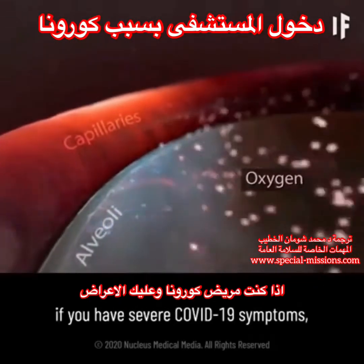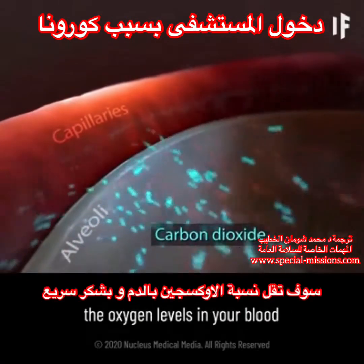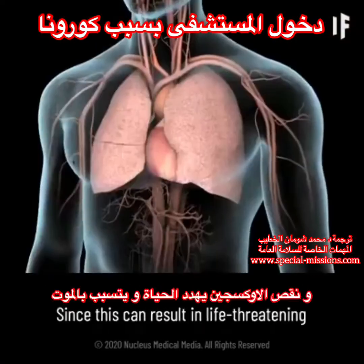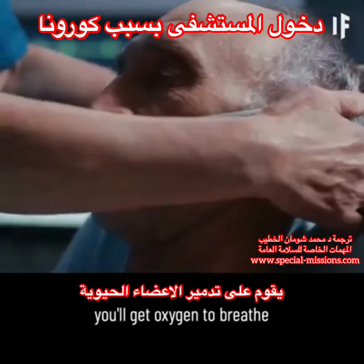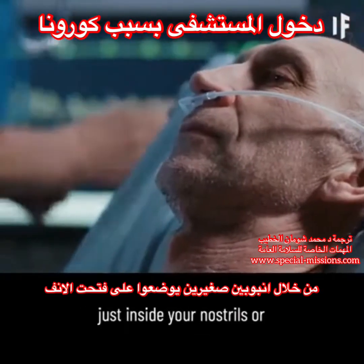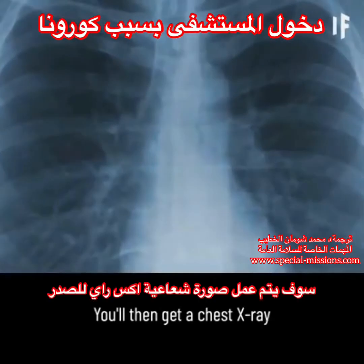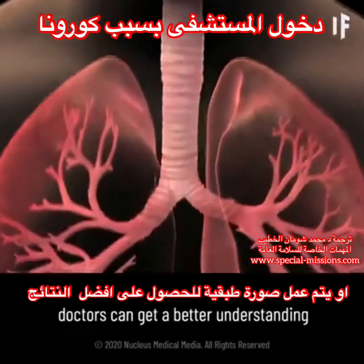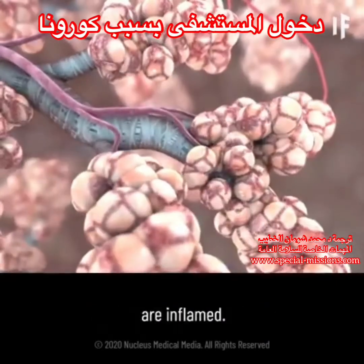Because if you have severe COVID-19 symptoms, the oxygen levels in your blood can drop too low. Since this can result in life-threatening damage to your vital organs, you'll get oxygen to breathe through 2 small tubes that go just inside your nostrils or through a face mask. You'll then get a chest X-ray or a CT scan so that doctors can get a better understanding of which areas of your lungs are inflamed.